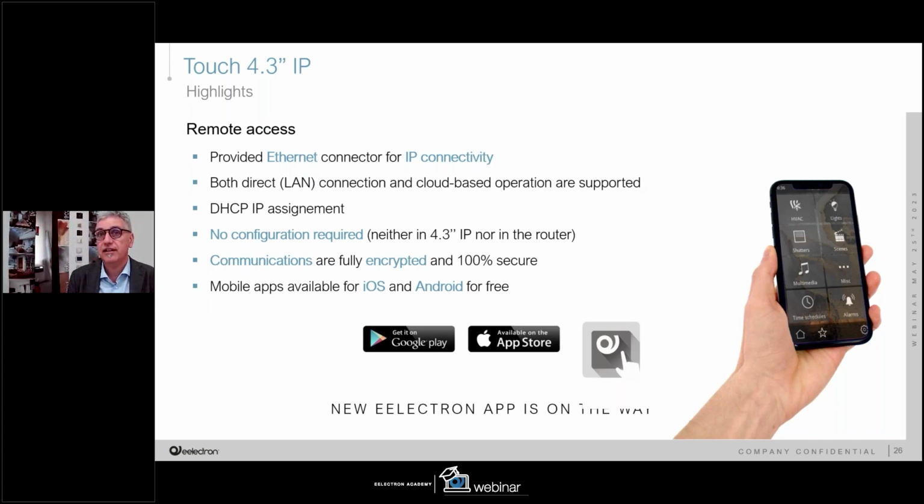What about the model with IP connectivity? The IP connectivity allows the system to go online. Going online means that you can reach your touchscreen locally in your LAN, and the app is a mirroring app. So what has been designed at touch level will be reported in the mobile app. But you can also go to your touch remotely. This means that you will pass through the cloud system.